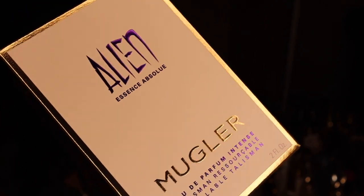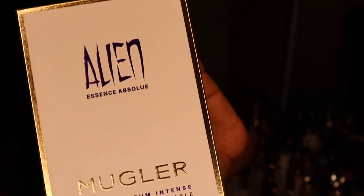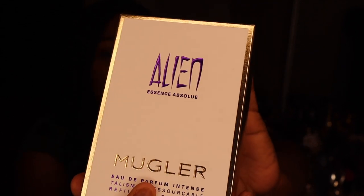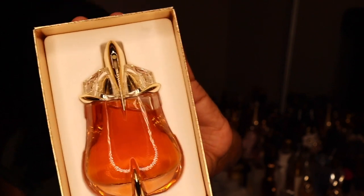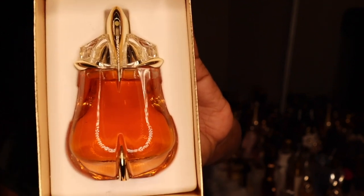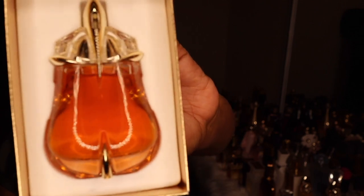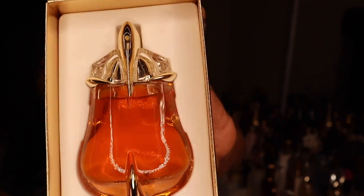You guys, anyone that knows anything about Thierry Mugler knows that this one right here is one of the most popular flankers of the Alien series. And here we go. Look at that bottle. It is marshmallows, vanilla, smokiness. Oh my God, y'all. I'm so, so excited to wear this one this fall and winter.